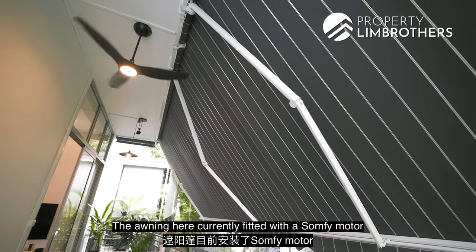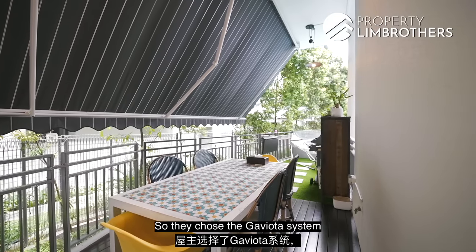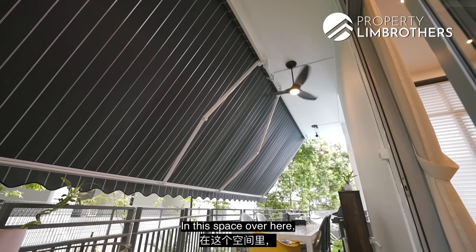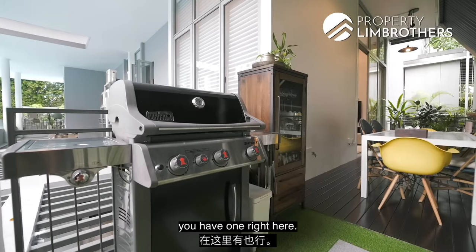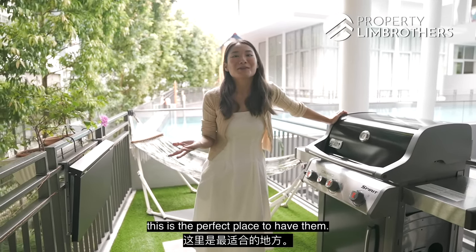The awning here is currently fitted with a Somfy motor as well as a Gaviota. They chose the Gaviota system, which is sturdy enough if the rain or the wind were to get very strong. In this space over here, they've also put in a little cabinet where they put their wine glasses. And on top of that, want to do a barbecue? You have one right here. This is also where they've put their barbecue grill. So if you want to have friends over, this is the perfect place to have them.